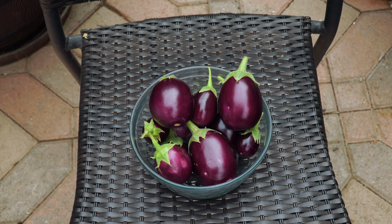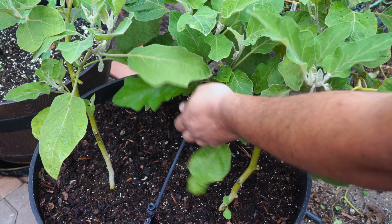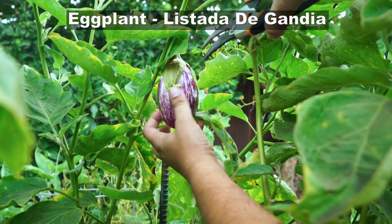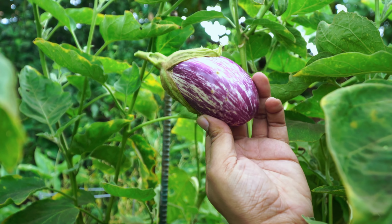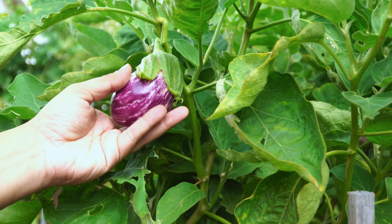And as you can see here, the harvest looks pretty good. We are still harvesting eggplants in October. So this is a very productive variety. The other eggplant variety we were growing was the Listada Digandia eggplant. And we were able to harvest a lot of eggplants from this plant.